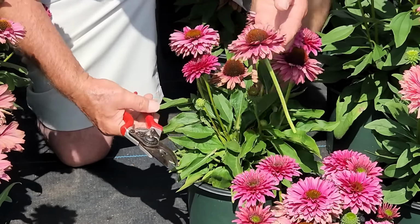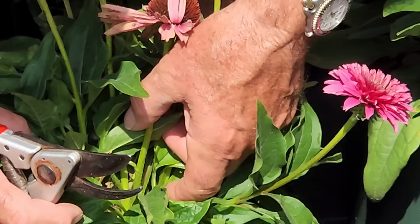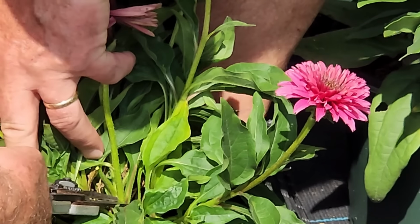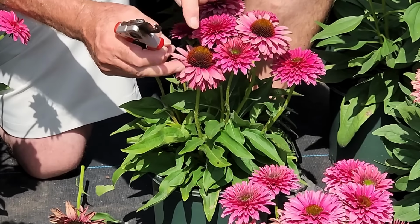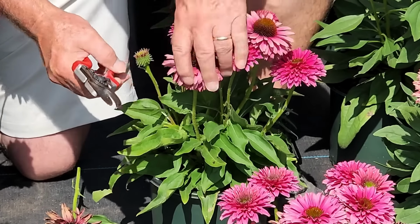Here's the same thing, old flowers just starting to discolor now. And if I follow this down into the middle of the crown, you'll see that where there's a leaf joint is where I'm snipping that out. And now look at the plant, it's much fresher. I'm going to leave these two on for about another week or so, but then they will also be snipped out, and that will then keep the plant looking nice and fresh.